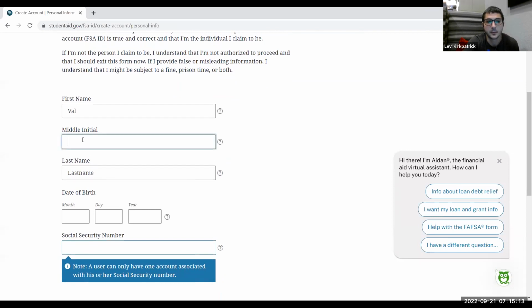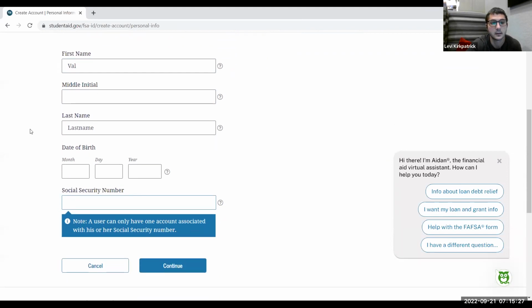Although I didn't enter a middle initial here, we do encourage you to do this. It can be helpful to distinguish you from another individual that may share the same name. So if you can put your middle initial there, it's a good idea.